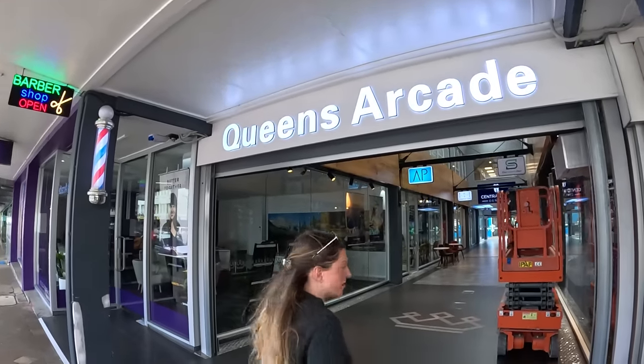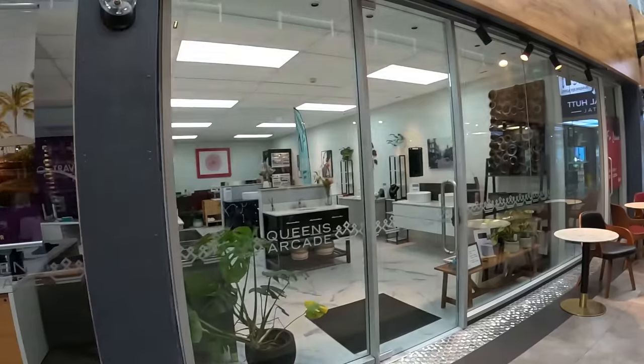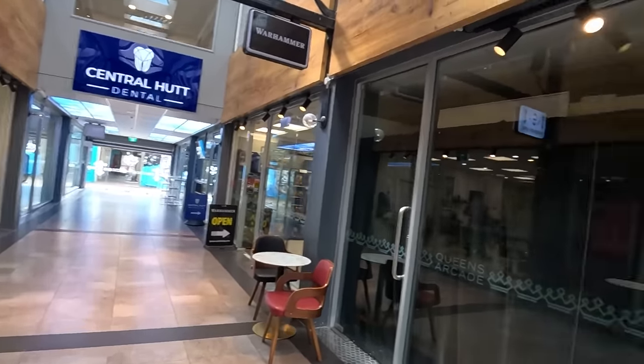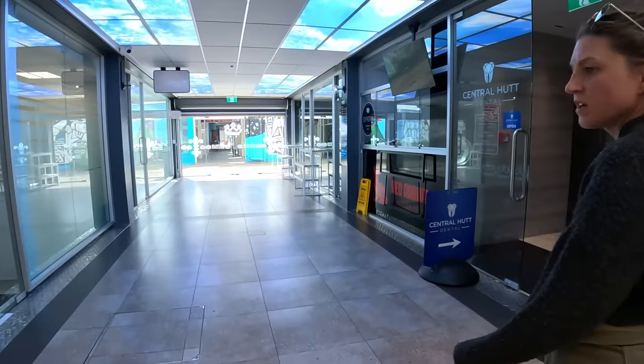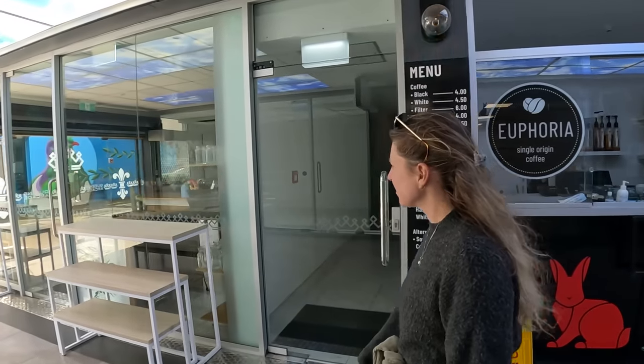I found another arcade. Queen's Arcade? Oh, another Central Hut. Smells nice in here though. There's some more retail, guys. Nothing special going on here. It's another ghost town. There's more shops than people. How are the businesses surviving around here? You really wonder how they survive.